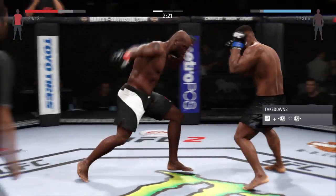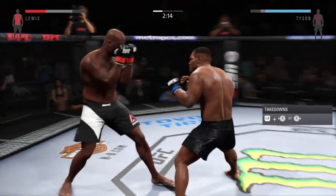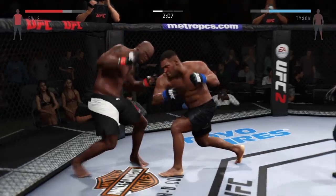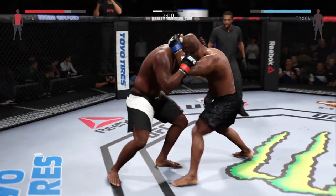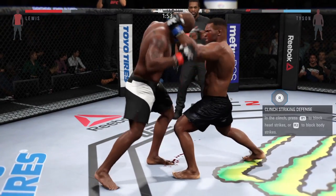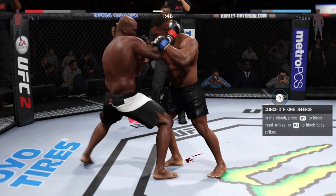He slips the punch. Good roundhouse kick to the midsection. He's doing a great job of timing these shots. Lewis with a kick to the body. Both men landing in that exchange. Great work inside the clinch. Excellent dirty boxing. Tying up the clinch, looking for openings.